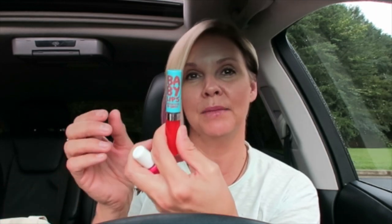Some Tarte Brazilian self tanner. I didn't know Tarte did self tanner. Some little headbands. And then Baby Lips. I hear really good things about this. I haven't tried it yet. The Baby Lips lip gloss. Sorry, I lean back, it gets too dark.